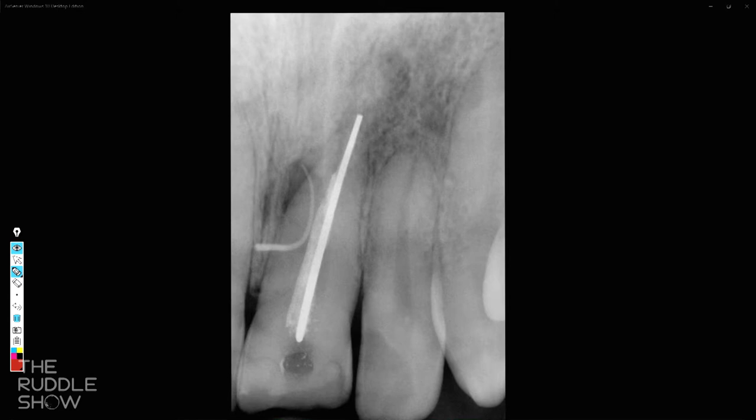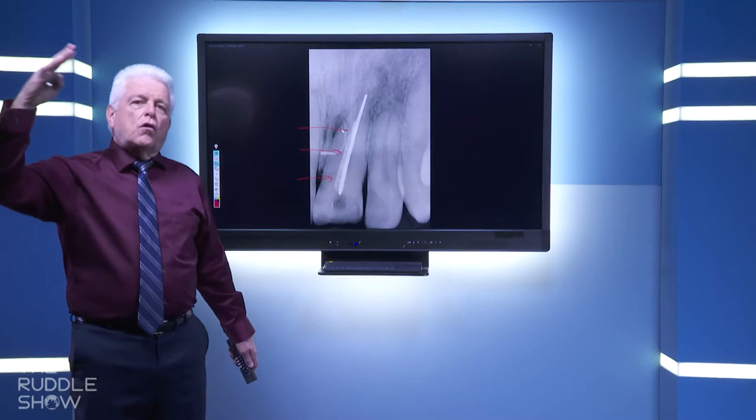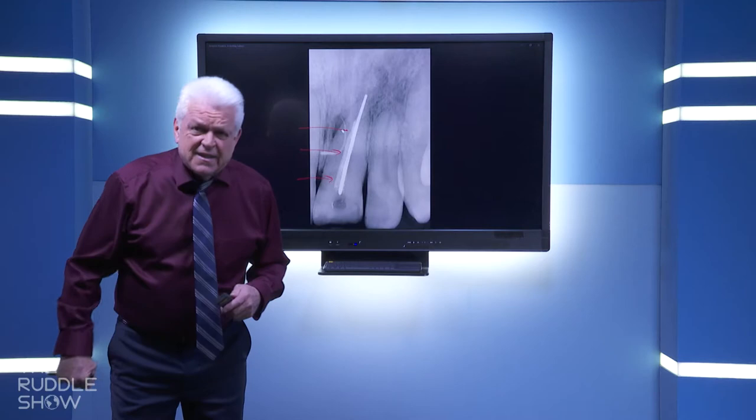And the good news here is we have laterally condensed gutta percha. So everybody knows how to get gutta percha out. But when you get that gutta percha out, that silver point coronally is going to start flopping around. And you're going to go, whoa, I think I can get to it. I think I might be able to extricate it. So then you only have to think about, is it going to be a modified Stieglitz?